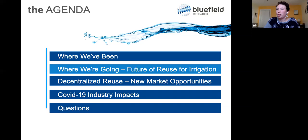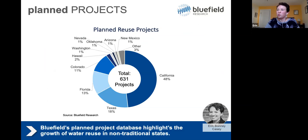Okay, so then looking at where we're going, what does the future of reuse for irrigation look like? So at Bluefield, when we're looking at the reuse market, we've built out this database of planned reuse projects. Right now we have 631 planned reuse projects around the country. And again, these are municipally planned projects, or projects at the municipal scale. You can see here, California really dominates the planned project pipeline with almost half of the planned projects. Texas and Florida are coming in second and third.